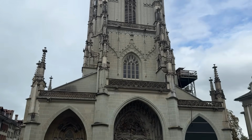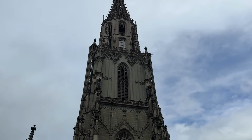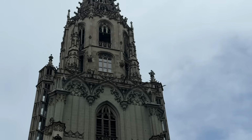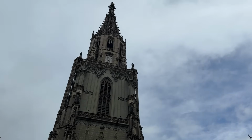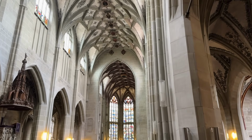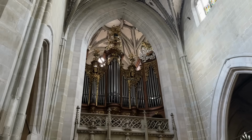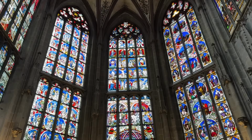And then this cathedral too, this is the Cathedral of St. Vincent, also commanded our attention. It's a Swiss Reformed church with the tallest church tower in all of Switzerland at a soaring 101 meters. And the inside is just as impressive, with vaulted ceilings, intricate carvings, and stained glass windows in every direction.